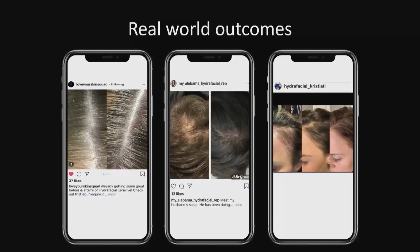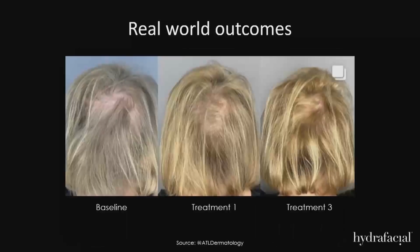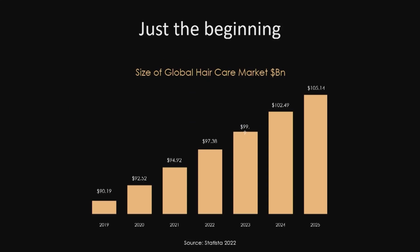We launched Keravive in January of 2020, which is not great timing, but it's results like these posted on consumer social media accounts that have sustained Keravive these past 2 years. And here's one more real-world example that fuels our optimism for Keravive.